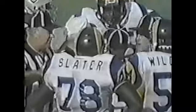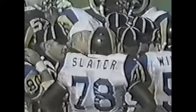Flags are down, and the kick is good. Kick by Lansford is good. 22-10, pending the call. It's almost as if the officials have a spring in their penalty flag. They stuff it in their pocket, and boing, it bounces right back out. Game-breaking touchdown by the Rams right here.